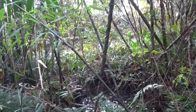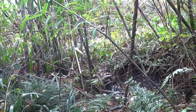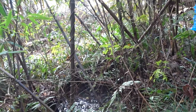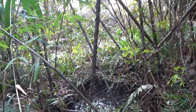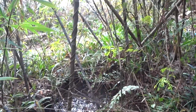So if I did some waterproofing work on the wall and the bottom of this, I don't know. For now, I'll call it a reservoir or small pond. Then I'll be able to use it to keep amphibians and fish and stuff. So this is a good prospect.